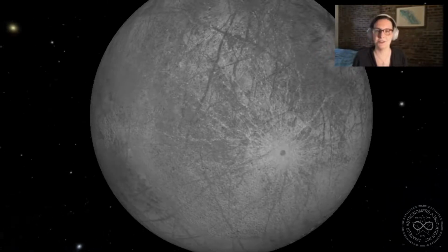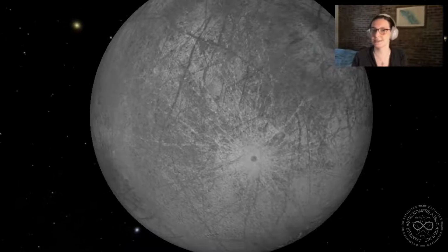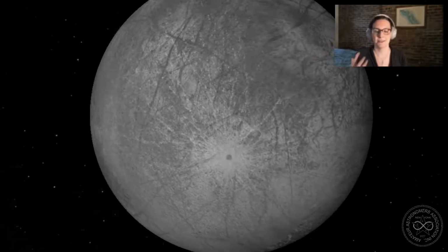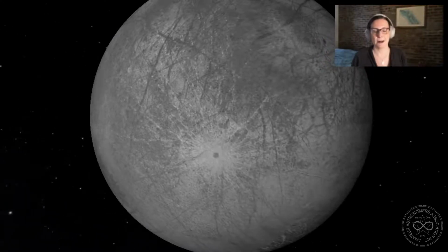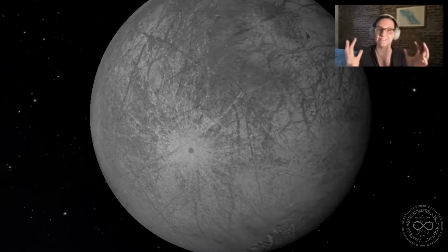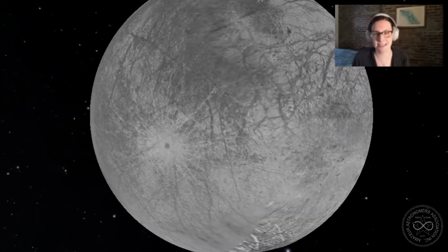But underneath, the whole moon here has a water ocean underneath. We know it's salty water. We know that because the salt in the water affects the magnetic field interactions between Jupiter and this moon. And that's something we can detect with probes.